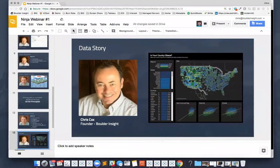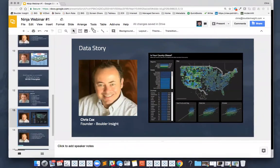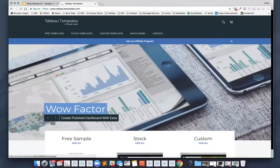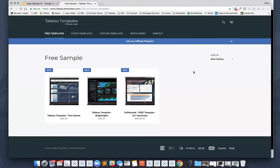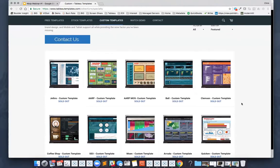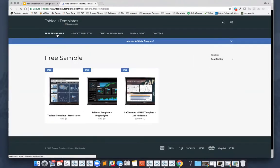But I did want to point out one more thing. Chris, I hate to do this to you, but can you open up one more web browser and go to Tableau templates? We didn't really cover that, and your demo had that in it. This is one of the products we offer. These are pre-built templates. Go ahead and go to free templates. When we talk about UI and UX design, we've actually put a lot of those strategies into these drag and drop Tableau templates. Some we build custom for accounts, as you saw earlier, but some of these are free, some are stock. It's tableautemplates.com. We won't spend a lot of time here today, but just know it's out here for you as a resource if you need it.